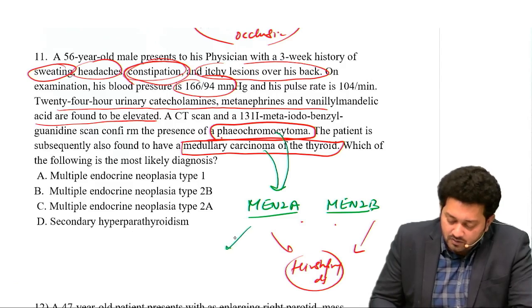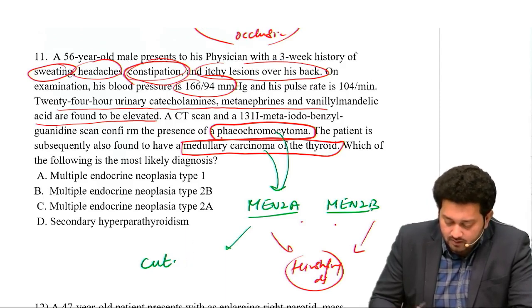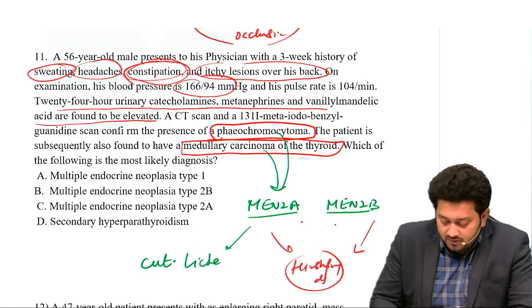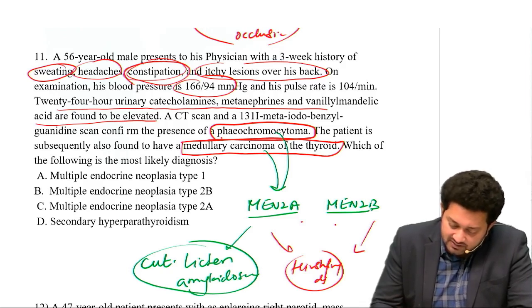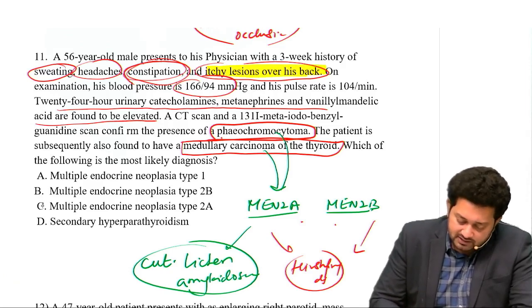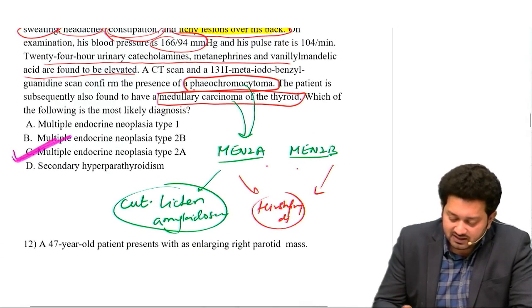But in MEN 2A there will be cutaneous lichen amyloidosis, which can give this, can you see this itchy lesion over his back? So that's why the answer is MEN 2A. Cutaneous lichen amyloidosis is an additional feature.